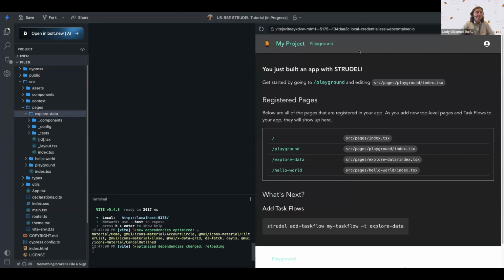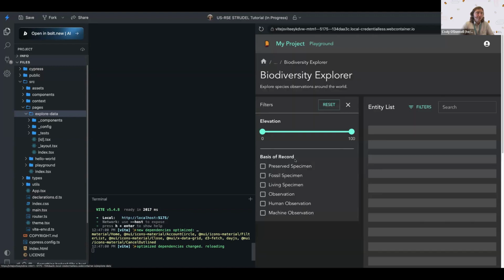Okay, there we go. That's a good note from Steve in the chat. If you were stuck in the Hello World page because there's no back button in this preview panel, you can right click and use the back feature. That's a good tip there to get back to the home page. Okay, so now I'm going to go into the Explore Data task flow from the home page.